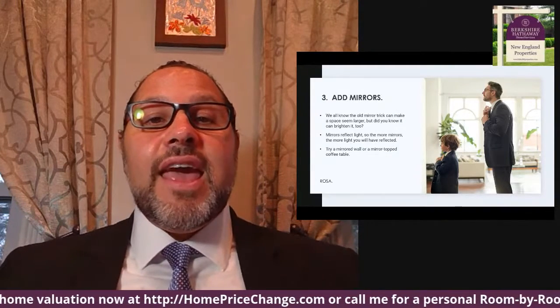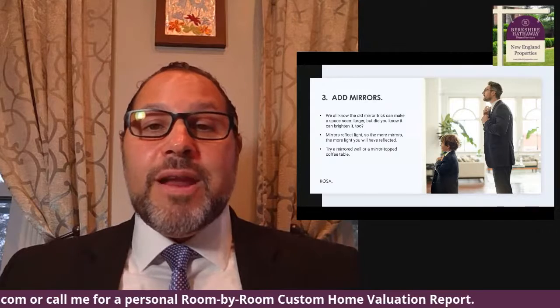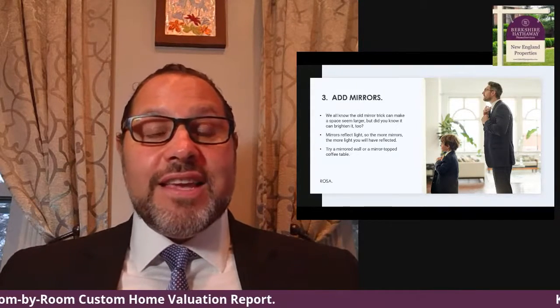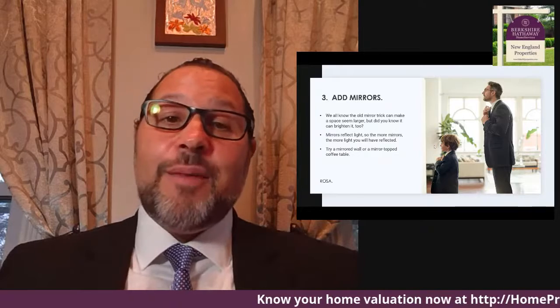Maybe even a mirror top coffee table could be cool. There's different types of designer mirrors out there. But in most cases, one of those small mirrors is definitely going to help to brighten up that room. So maybe start taking a look for a mirror. That can definitely help you brighten up a room.